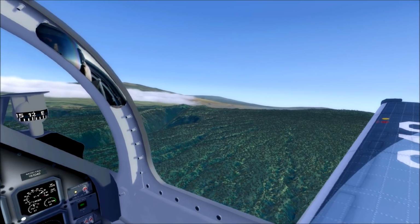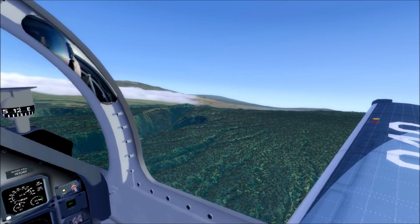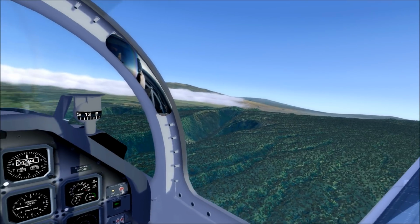Maintain 1,500 until established. Tower on 120.3, volume 214.